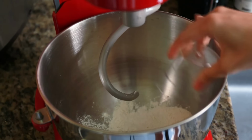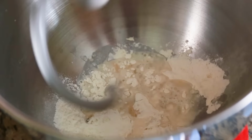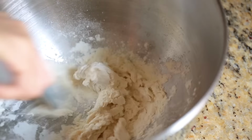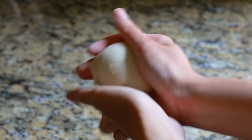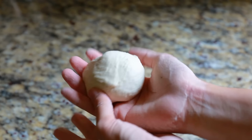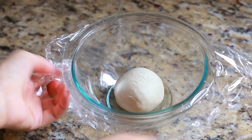I'm just mixing some flour, water, salt, and yeast together. I tried to do this on the stand mixer at first, didn't really work out, so I ended up just doing it by hand. Just like a nice little arm workout, as I always say. And essentially, I just kept kneading this until it was totally smooth. Once that's ready, I'm just placing it in a bowl and letting it ferment in the fridge overnight.